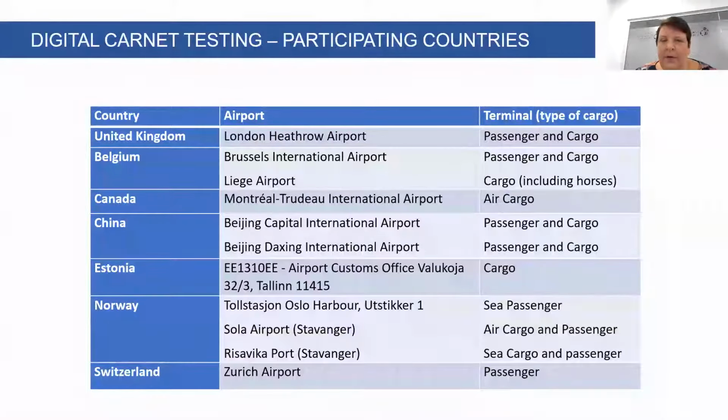Fantastic. I wanted to ask, will there be a possible link in future to the Carnets portal and the entry into CDS or something like that, equivalent in another country? Yes, that's a very good question. As things stand, digital Carnets will sit outside of CDS and outside of the government systems. Electronic Carnet data will be available to customs. Therefore, it is up to various customs around the world to decide whether they wish to integrate this electronic data with their own internal systems.